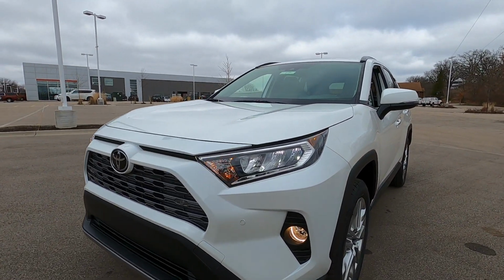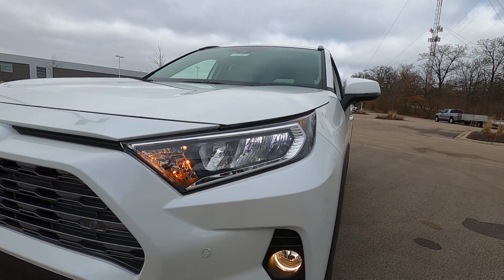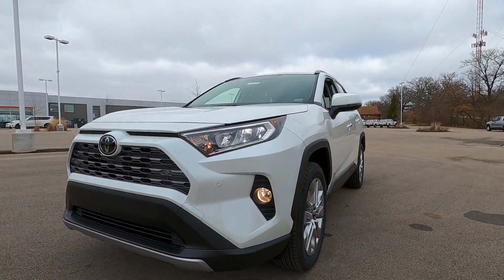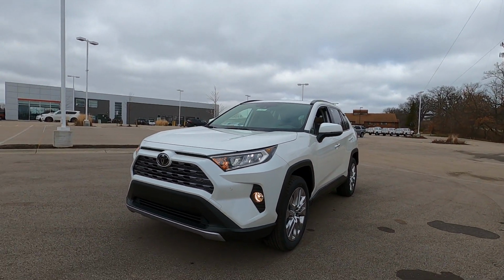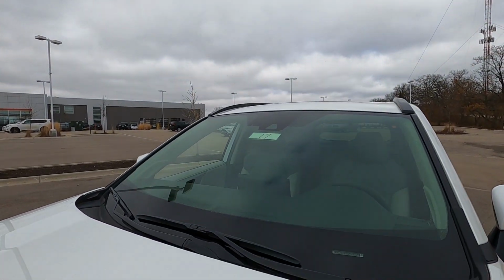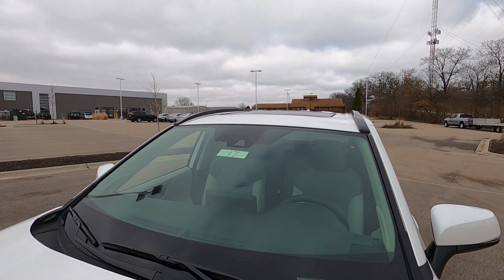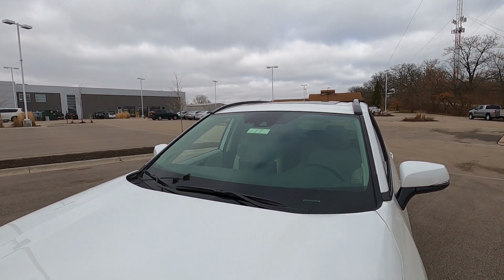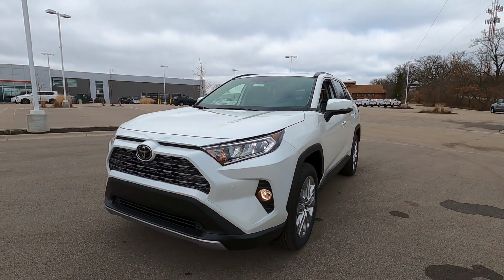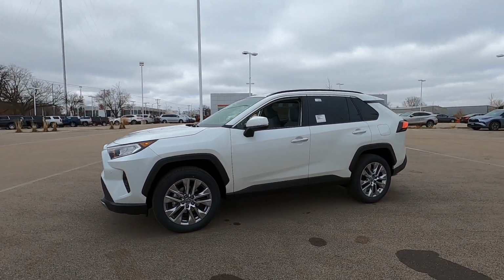Now your headlights, we've got a complete LED headlight system, LED daytime running lights, halogen turn signals, and halogen fog lights down here on the lower bumper. Really nice look on the front. I love the contours in the hood. And then up here in the windshield, we do have rain sense wipers, but see that box behind that white tag there? That's got the rain sense wiper sensor in there, and also your lane tracing, your road sign detection. So a lot of great safety features in the Safety Sense 2.0 on the Limited Edition.